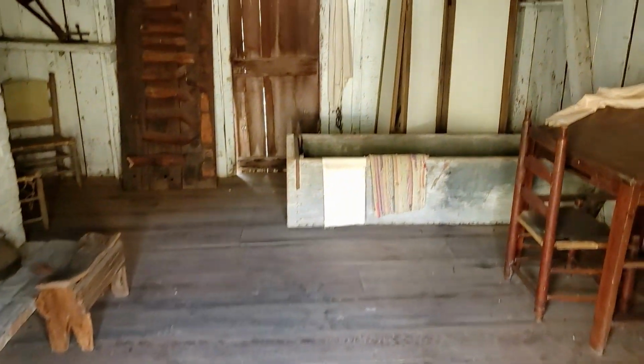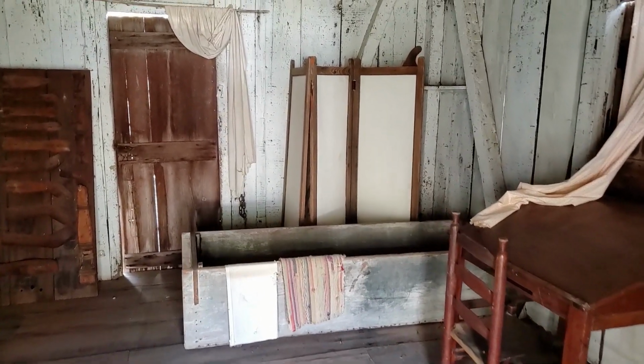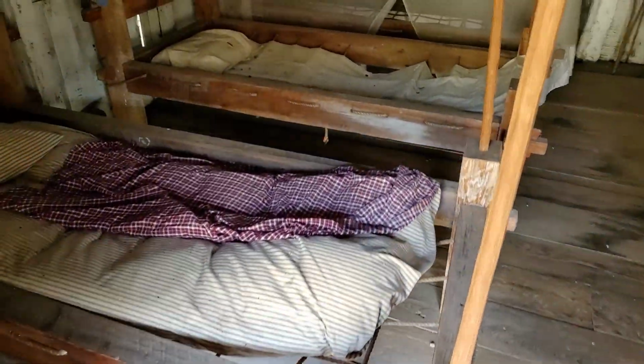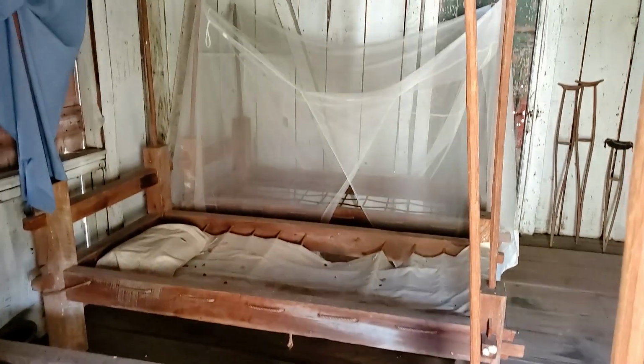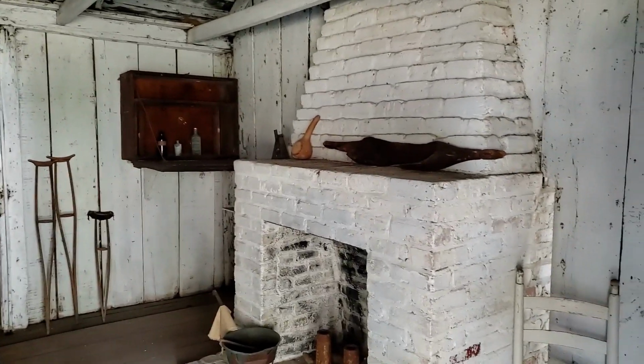Sick house. Looked like that was a tub, maybe? That wooden tub back there? It's cozy looking. Let's go look in the other door. Basically like little twin-sized beds in here, suspended with ropes. Maybe a moss-filled mattress, mosquito netting, bed over there, like a medicine cabinet over there, crutches. Interesting.